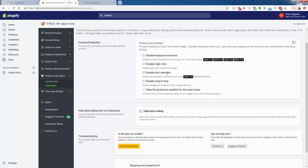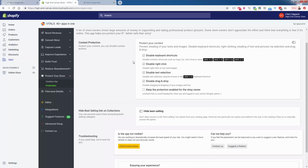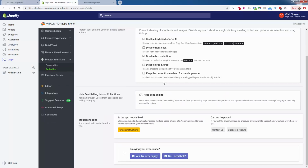Disable text selection, so it's hard for you to copy all of my content at once. Disable drag and drop, so you can't do the trick of dragging the image up here and then being able to view it. They'll block that as well. This basically means they're going to turn off the protection when you're logged in, so you don't get annoyed. So you can keep this unchecked.